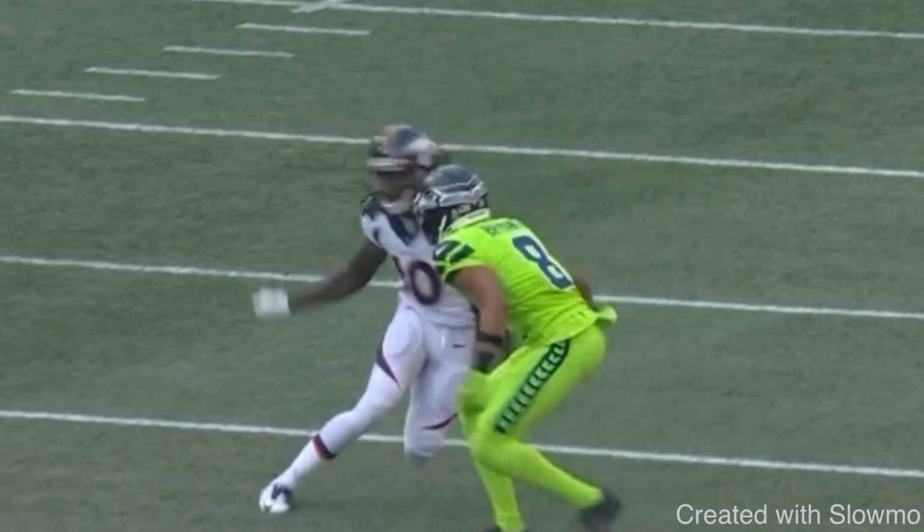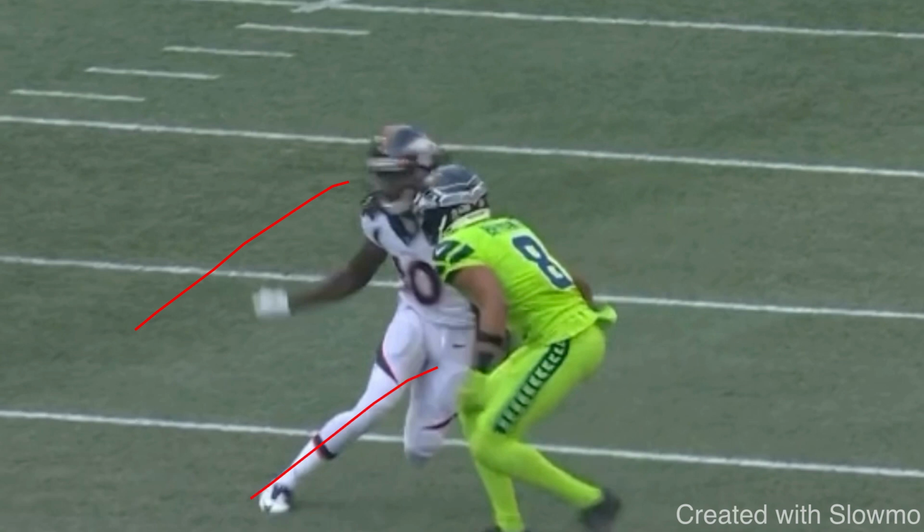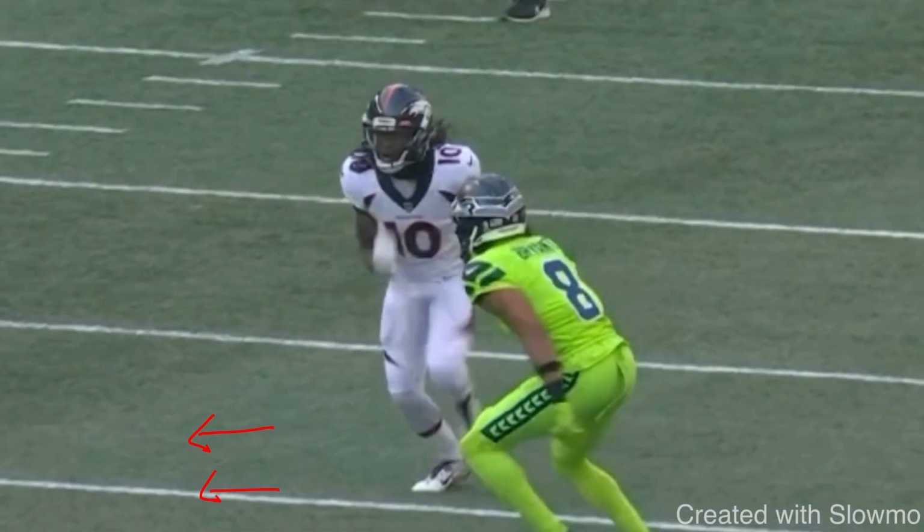So when you guys decide to make a cut, so many guys, when they try to sell, obviously when Jeudy throws this cut to the inside here, what's the goal? Get this DB to bite so we could slip back outside. Now, what a lot of guys will do is they're so concerned with selling this movement that they'll take this toe, and that toe will end up pointing towards the inside of the field. Now, I know this is a very minor detail, but watch what happens when your toe goes to the inside.